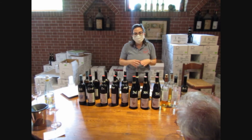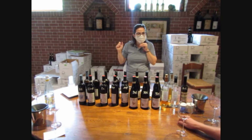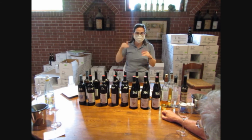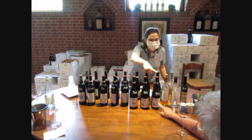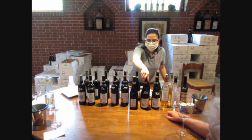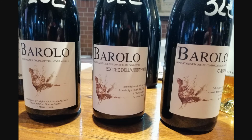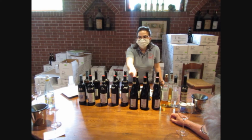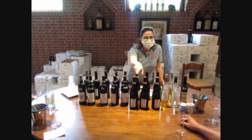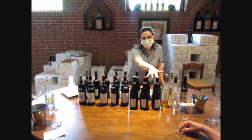Barolo Castagni, the vineyard is in the middle from La Morra to Verduno, in another exposure, higher compared to the Annunziata. This is new. All three Barolo 2015, bottled last year at the end of August. The Barolo Base stays 18 months in wood. Barolo Rocche and Barolo Castagni, two years and six months in wood.